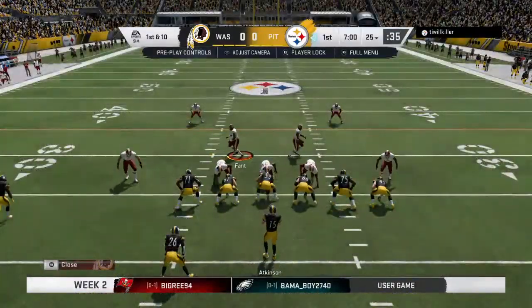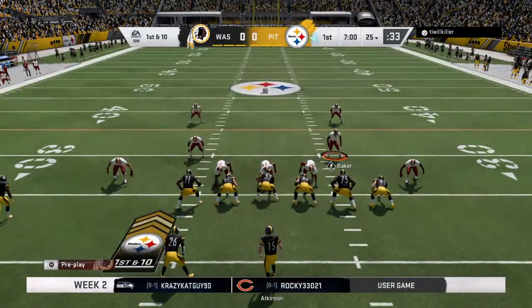Ready. 56, Mike, 56. Go, tackle, let's go. We got this, we got this.